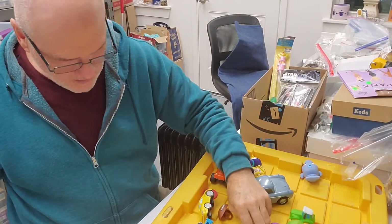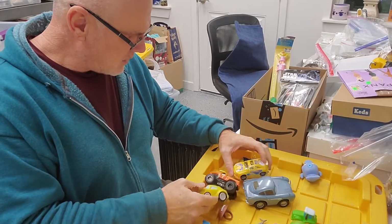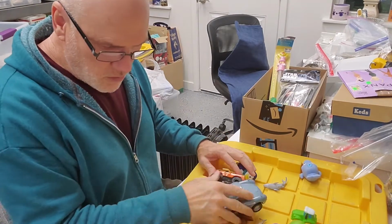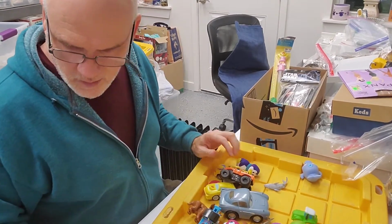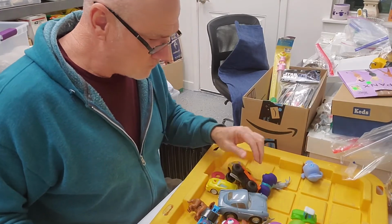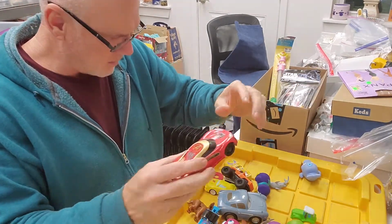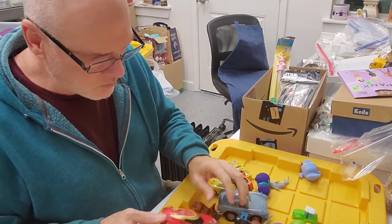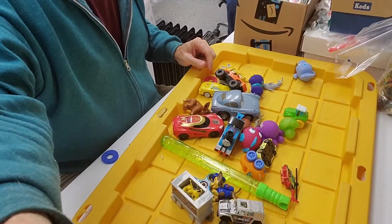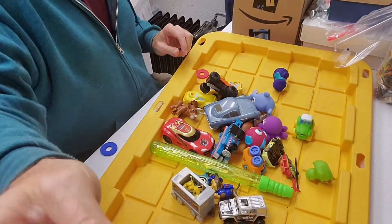Another Chick-fil-A. Dinosaur. Sorted plastic cars. The car's remote control. Yep. This is a Stark Industries Iron Man car. Kind of matches the Black Panther car. Alright, rest of this will go in grab bags. So let's see what we got here.